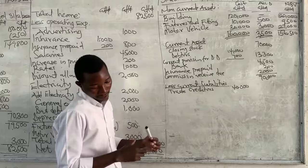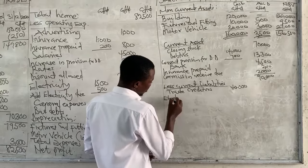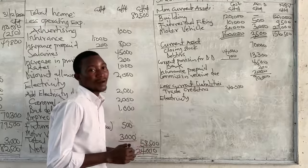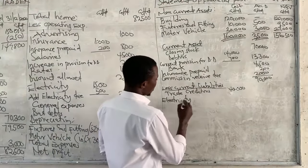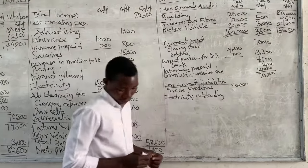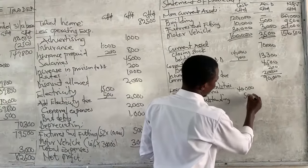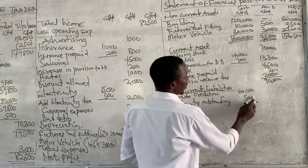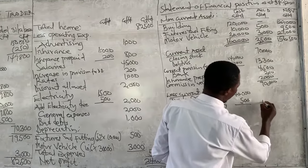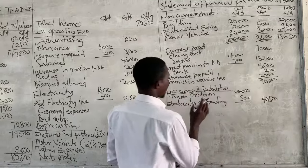After that, there is also electricity outstanding, okay? So that is electricity owing. Told you an expenses owing should be added to current liability. Is that okay? So electricity outstanding is an amount of 500 cedis. 500. And this will sum up to 40,500. 40,500. This is the total current liabilities.